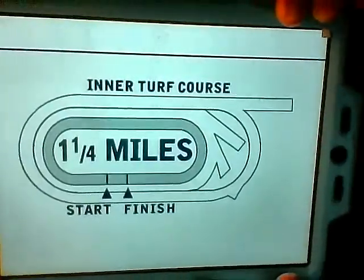The 6th race from Belmont Park here on this Saturday afternoon. The 6th race is the 39th running of the Flower Bowl Invitational, Grade 1, purse $500,000 for fillies and mares, 3-year-olds and upwards. We have a field of only 6 horses, but it's the quality of the field, which is really good here. It's Group 1 quality horses traveling a mile and a quarter on the turf course.